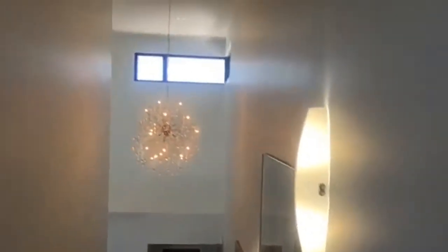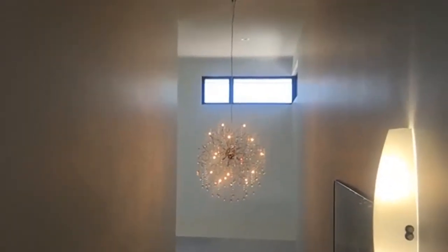So you have this whole white wall that will carry, and then a really gorgeous chandelier as well that kind of adds to the flavor of this particular hallway. Yeah, it really has a kind of modern feel, but yet traditional at the same time. It's really kind of interesting.